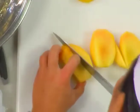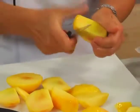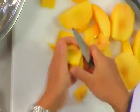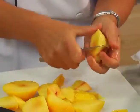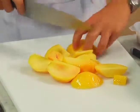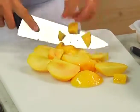Now we have peeled peaches. I'm going to take off as much of the meat as possible. You don't want to waste. So I'm just going to go back and take off as much of the meat. So I'm taking all of that off. Now we're left with just the meat. Cut it into fairly consistent pieces, it doesn't have to be perfect. You're going to be pureeing this. You just want it to have even cuts for even cooking.